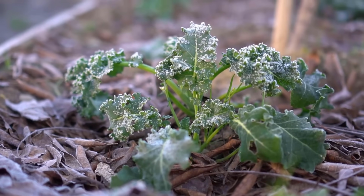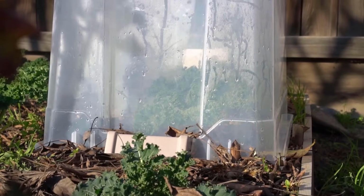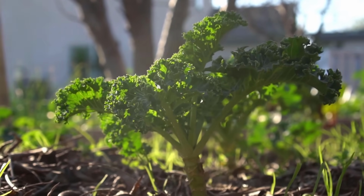So if you want to enjoy tender kale leaves, you must cover your kale plants with either a plastic tote or greenhouse plastic. That way you can enjoy nice tender kale leaves all winter long.